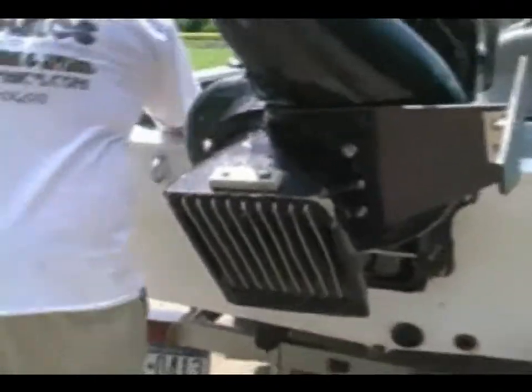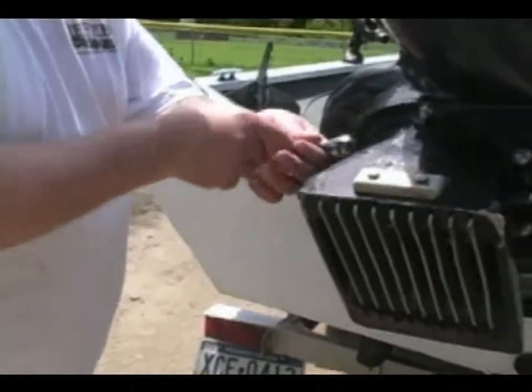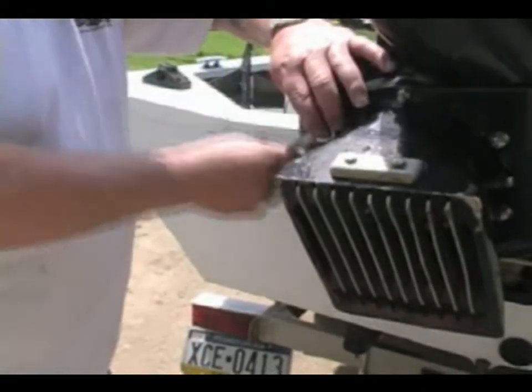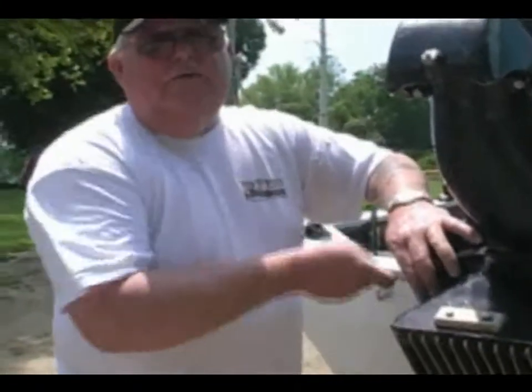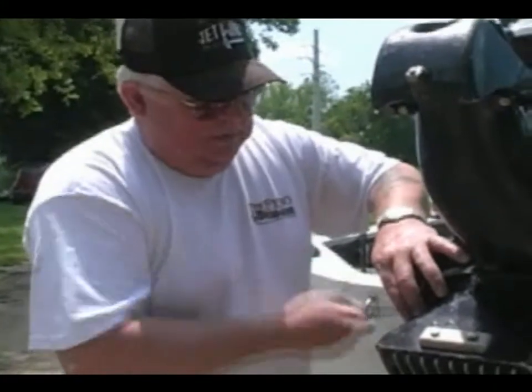On the brochure, it takes about 15 to 30 minutes to put it together and put it on your boat. So like I said, there's no drilling, no modifications that you have to do to your motor. It's very simple.